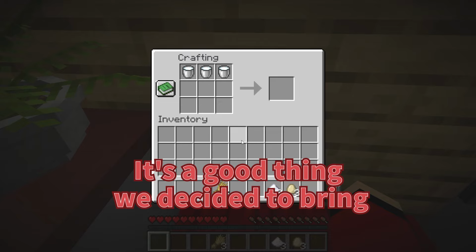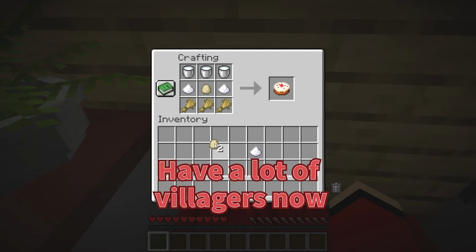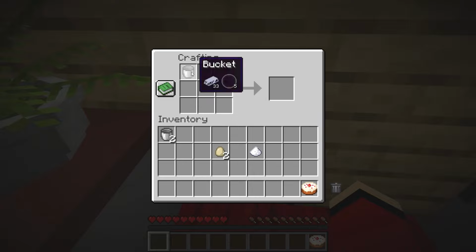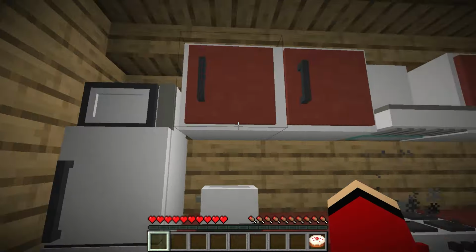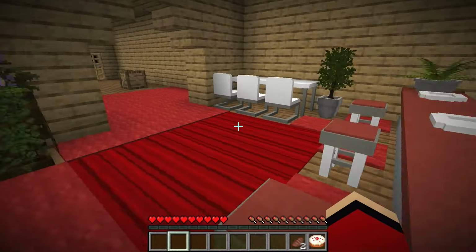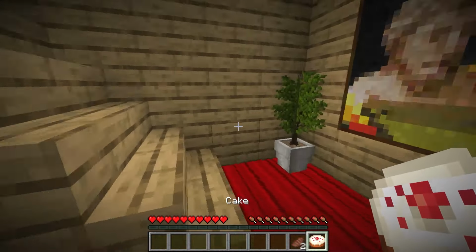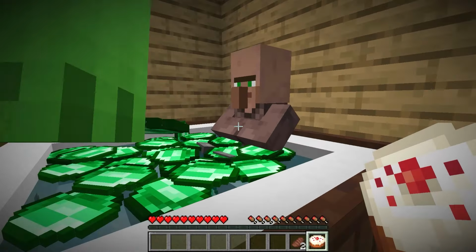It's a good thing we decided to bring all the ingredients ahead of time, because we're going to have a lot of villagers now, and that means we need a lot of food for all of them. Seriously? And by the way, I already have everything ready. Well, then bring the food quickly. Yes! I think the villager is getting very hungry. And to think they're gonna bring it right into his bathtub. I wouldn't dream of it, but maybe soon we'll be able to do that too.